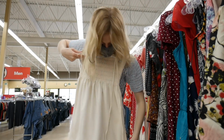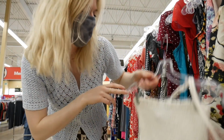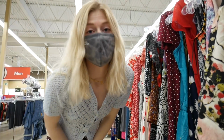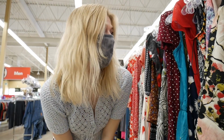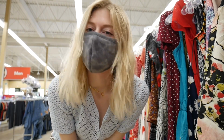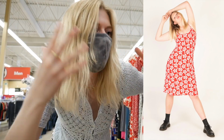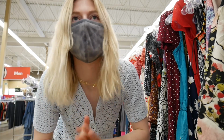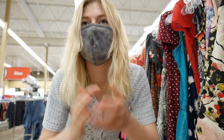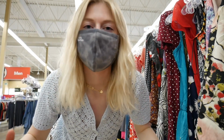Not sure, it might be too short for me, but I thought it was cute. It's just a nice plain white one. So after finding that, I got really excited. So I'm gonna go through all the summer dresses and see if I can find a Hawaiian one. I just really been wanting a Hawaiian dress, like a red floral Hawaiian dress. I just love Holiday, the label, and they have so many cool Hawaiian prints on there, and that just made me really want to thrift Hawaiian pants or a Hawaiian dress or a Hawaiian shirt, something like that.